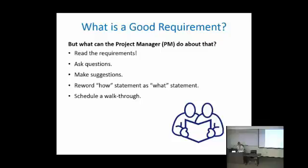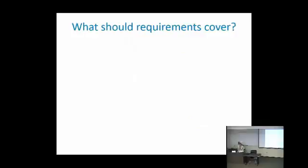So, we've talked about what makes a good requirement. What should the requirements cover? Well, the requirements should start with an executive summary. And I would suggest that it's easier to write the executive summary at the end than at the beginning. It should state the business problem, the proposed solution, and a quick bullet list of what's in scope and what's out of scope.